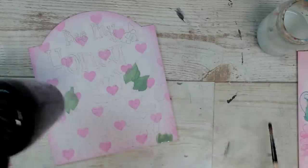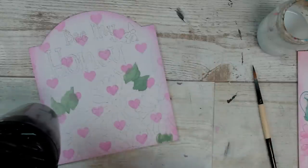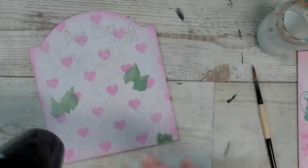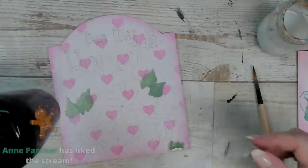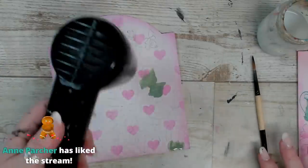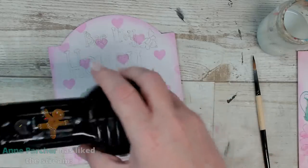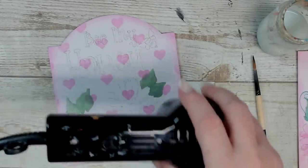So I'm going to dry these. I love the fact that these leaves are imperfect. This whole thing is based on just putting color on. We're not worrying about getting things absolutely perfect. Don't need perfect base coats. I'm just getting some color down.